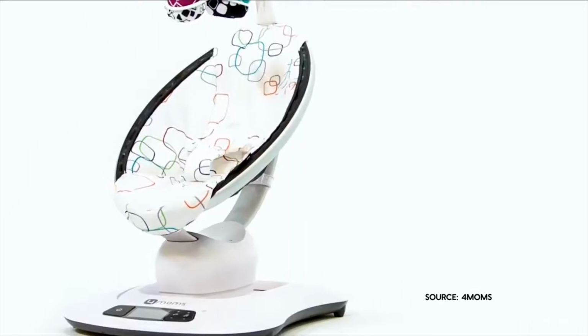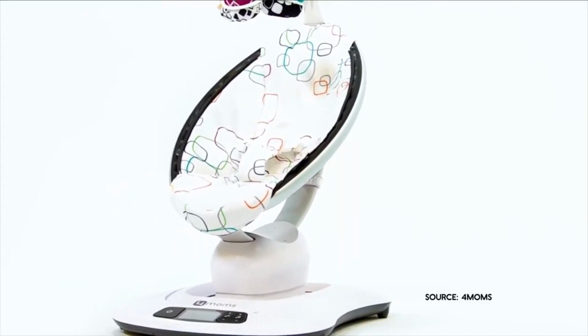No splurge list can be complete without mention of what we've been calling the daytime Snoo, or popularly the 4moms MamaRoo. It's a combination of a swing, a rocker, and a bouncer all in one that also happens to look like it belongs in an episode of the Jetsons.